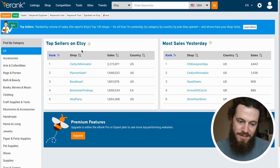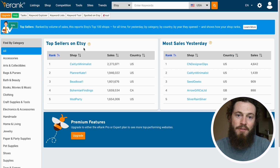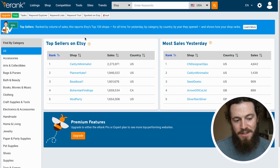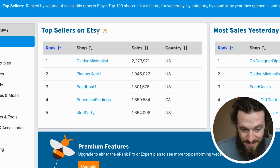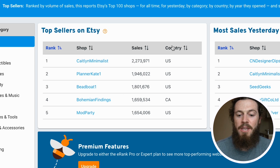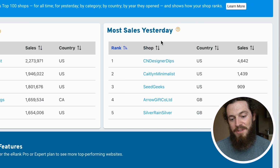The next method is using eRank's top sellers feature, and you can create a free account. It costs nothing. I only use eRank for this specific reason. I'm using EverBee for all of my other market research, but I do find a lot of value in this specific feature that eRank offers. The first thing you can do is spy on top sellers on Etsy, so you can see the top 5 sellers, their total sales, where they are located. You can also see who had the most sales yesterday.